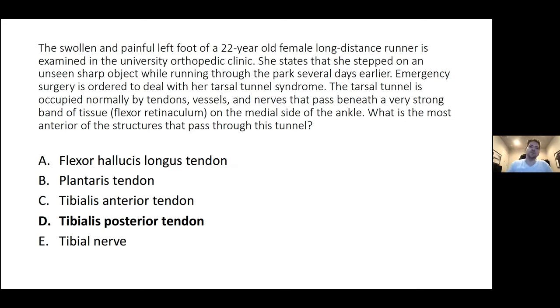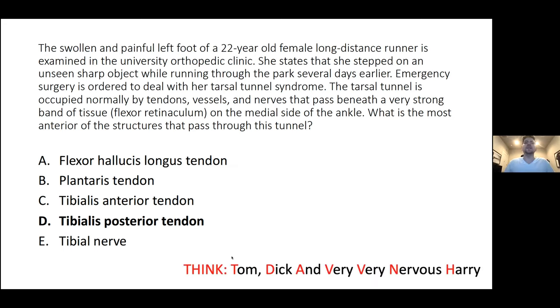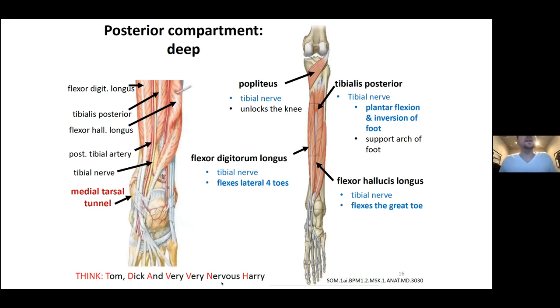So if you remember the mnemonic Tom, Dick, and Harry, right? The T is for tibialis posterior. That's how they run, okay? So it's kind of a weird question, like why do they care? But it's just testing to see if you know what travels in that retinaculum. So it's Tom, Dick, and very nervous Harry: artery, vein, nerve, and then H, right? So you could see this here. And it kind of tells you how they run.